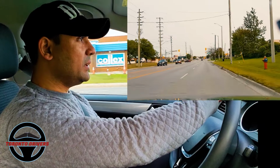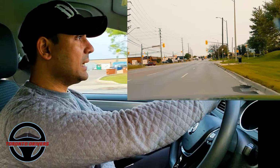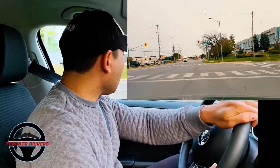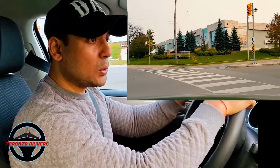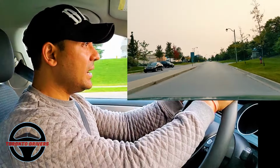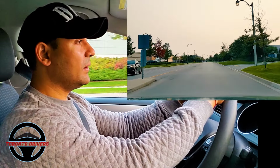All right, so let me tell you one thing about the green light. Green light, when you're turning, you don't need to stop. You slow down, you look over your shoulder, right shoulder, just to make sure there's no pedestrian on that side, and you keep going straight.